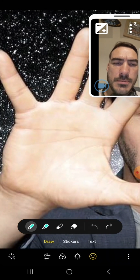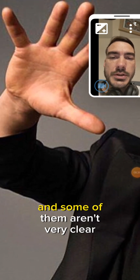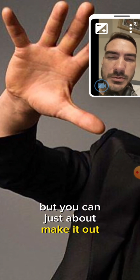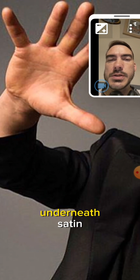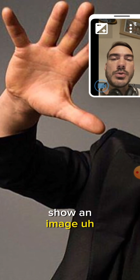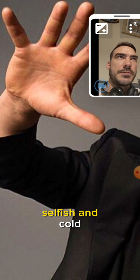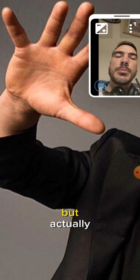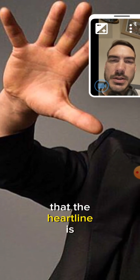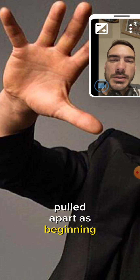It's interesting. Now I've just been looking at all the pictures I've got here, and some of them aren't very clear, and this one isn't very clear, but you can just about make it out. It does appear as though the heart line starts underneath Saturn, and the heart line is quite straight, which would actually show a picture of someone who's quite selfish and cold. But actually, what's happening here is that the heart line is pulled apart at its beginning.